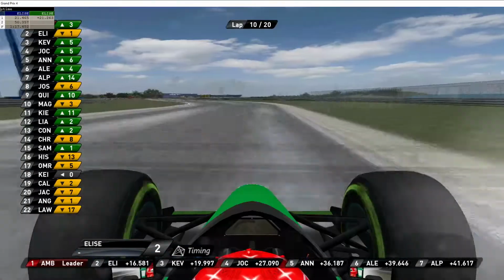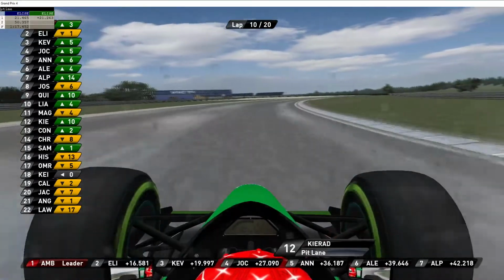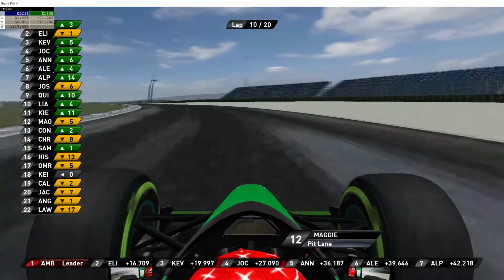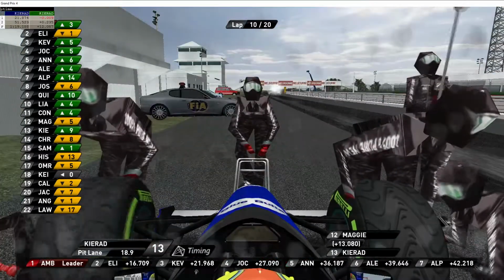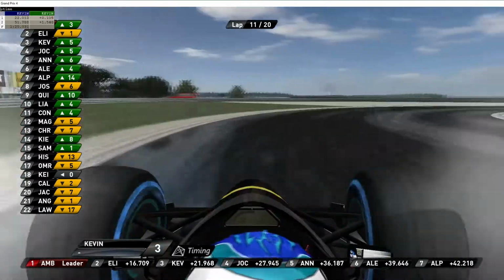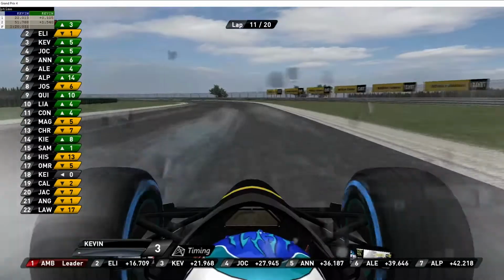Chris trying to unlap himself from Amber. Elise, middle sector. Only half a second off her personal best. That's promising. It really is. Kerrod putting on inters. His team must have seen that. Well, he wouldn't have got that information when he came into the pits, actually.